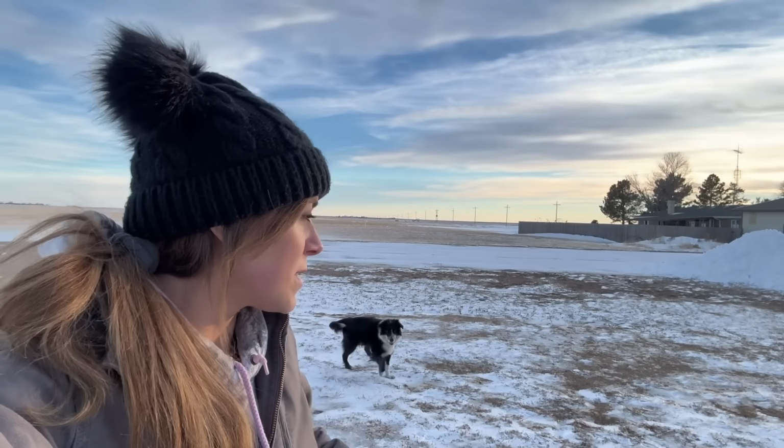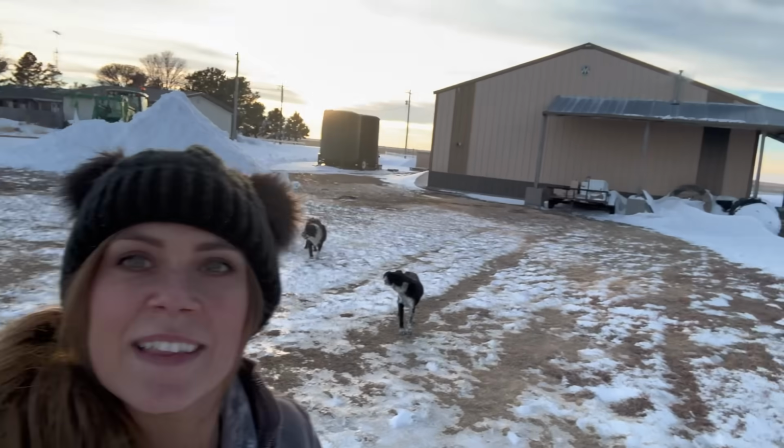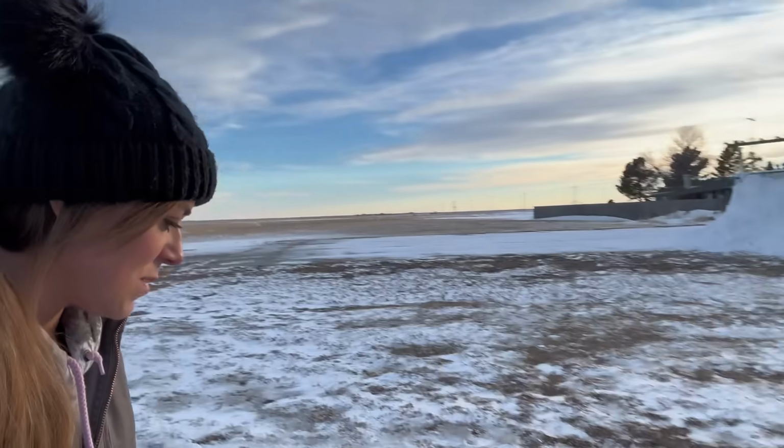Just see what happens. The original plan for the last couple weeks was to get around to servicing sprinklers and showing you guys that. I've been getting a lot of questions on sprinklers, but obviously we're not going to be servicing them in weather like this. But look at that mountain of snow, guys. It's way bigger than I thought.